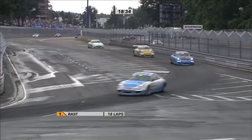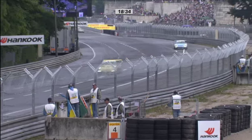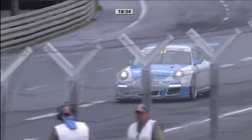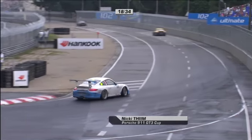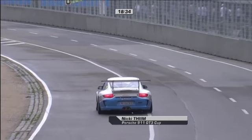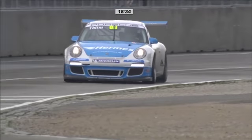Rast, 18 laps in the book. One of the Comrade cars going slowly. Which one is that? That is Nicki Thiim. Nicki Thiim, not been his race, has it? He is going to retire, I'm sure. He's limping home. Hasn't got a puncture, has he, Ben? No.